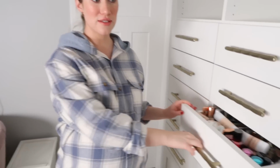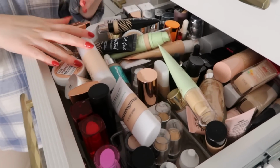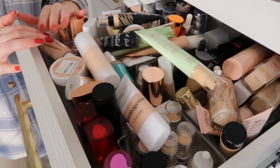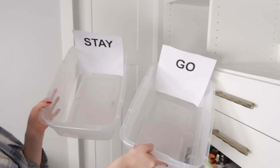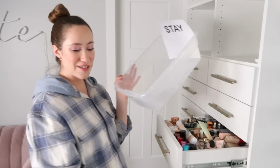So today we're gonna be decluttering my drugstore foundations. Guys, decluttering is not something that I'm consistent with. So we have a lot to go through here, but I'm hopeful that I'll be able to really make a dent and clear out some of these foundations that are either expired or that I know I don't use anymore. So let's just dive in. I've got two bins right here, a stay bin and a go bin. So we're gonna see what stays, we're gonna see what goes.